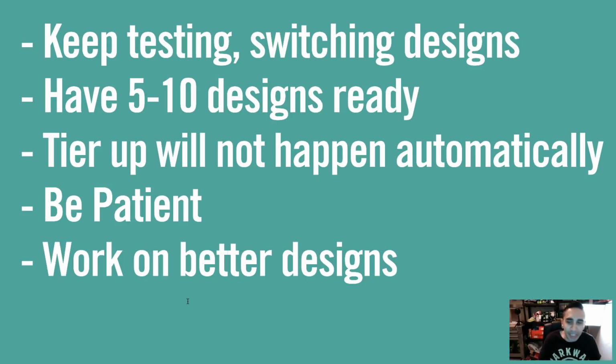So stay patient, which is number 4. Be patient. It's not going to happen immediately. Even selling your first 10 designs is extremely difficult because you're at the very, very first tier, the low end. You don't have a lot to work with, so you got to make it happen. And I think 10 and 25 are easily the hardest to break out of that mold. So be patient with it, keep working on it.